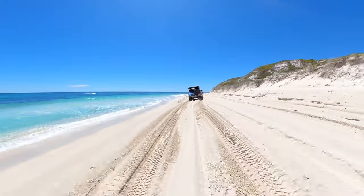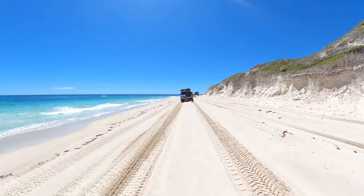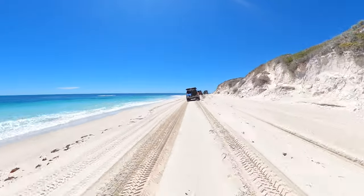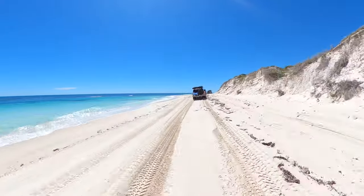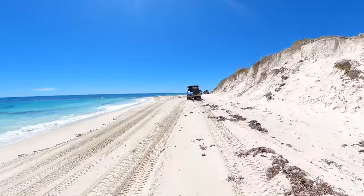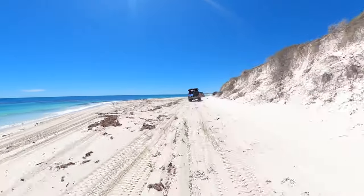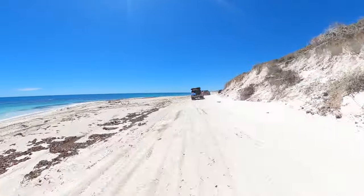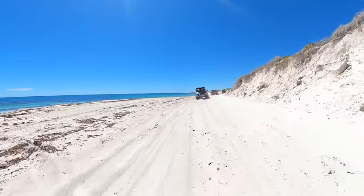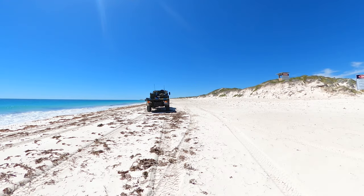If you aren't familiar, Lancelin to Wedge is about a 20 kilometer beach run. It really depends on the time of the day. If there is a low tide, it's a fairly easy run, but if there is a higher tide, it can get quite challenging because the sand is quite soft towards the top of the beach. As you can tell, this is quite a low tide, so the run was fairly easy. We decided to stop and have a bit of fun.